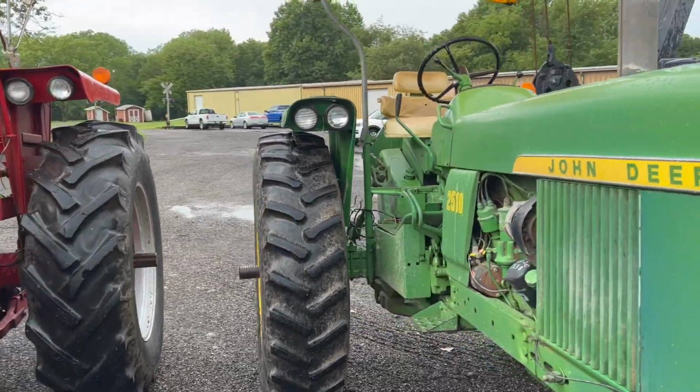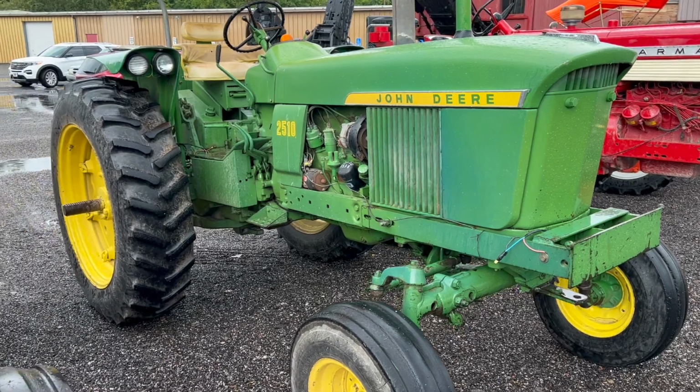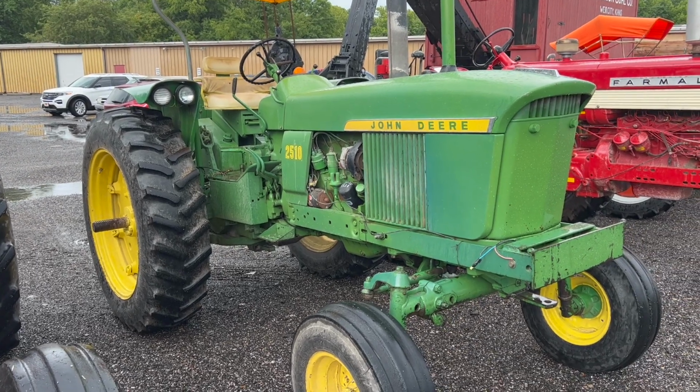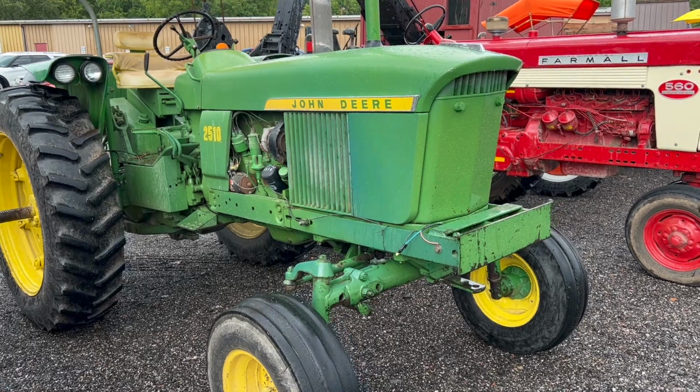Did you actually farm with this, or just work around the place? I farmed with it. That was a planting tractor for years. How many acres did you plant with something this size? Oh, I don't know, 500 or 600 acres. 500 or 600 acres with this? Oh, yeah. Must have taken 3 days.